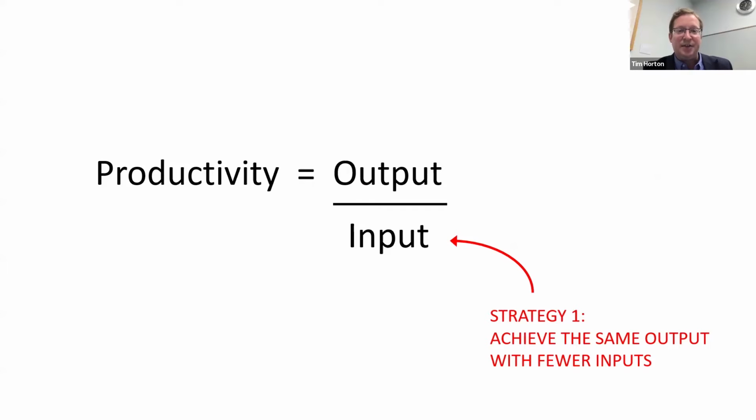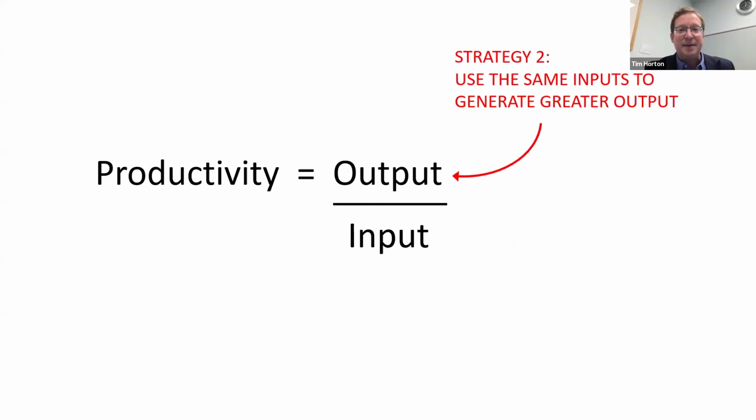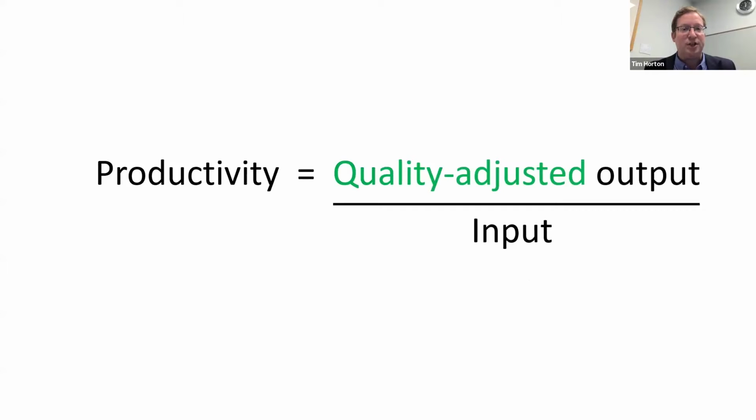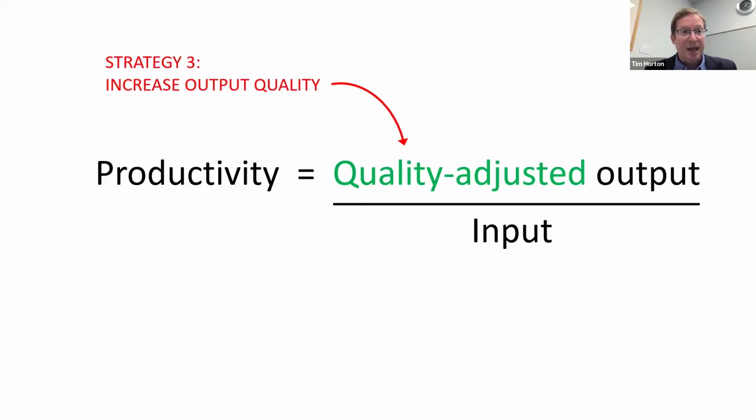Strategy two is thinking about how we can use the same inputs to generate greater output. Very often outputs are thought about in volume terms. But if we click onto the next slide, you'll see a very, very important point about healthcare productivity, which is that productivity is not just output per unit input, but quality adjusted output per unit input. There's no point increasing the volume of what the NHS is doing if it's harming quality. That's not a genuine increase in production. And so strategy three is to increase the quality of the outputs on offer.